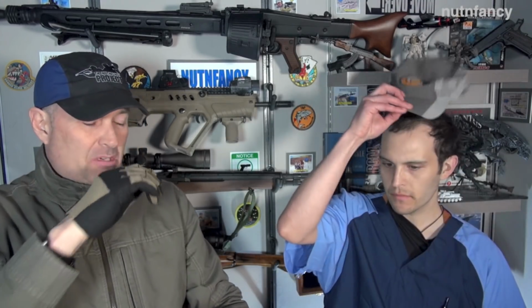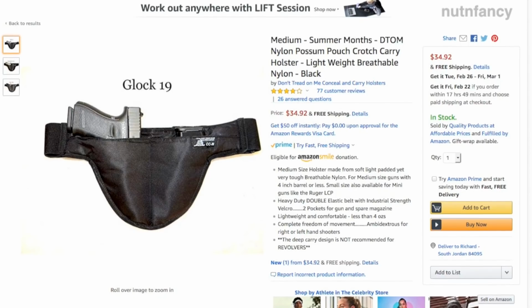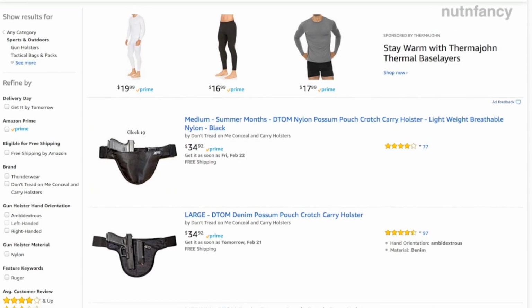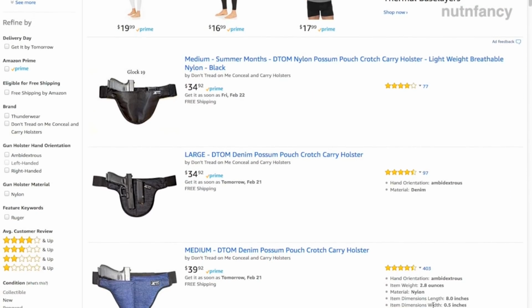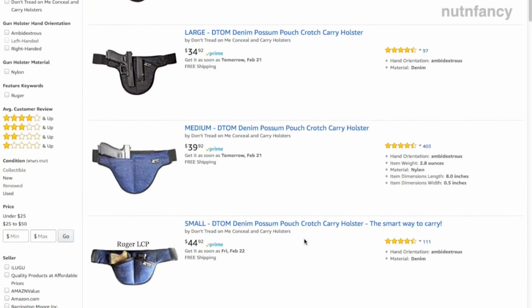So we covered some good stuff. And now we're going to go to probably the last one. And there's some others that, well, actually I'll make an honorable mention, but let me cover this one first. Crotch carry. This is something I don't have a lot of experience with, but crotch carry would be like with a Thunderwear product. It has its own attachment strap. It goes down in front of your crotch, and you can put a small handgun there. And I guess people don't know it's there.